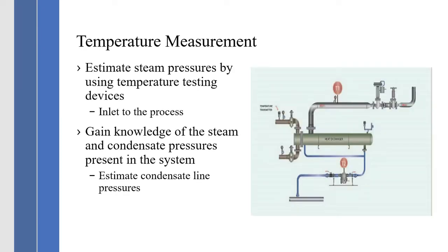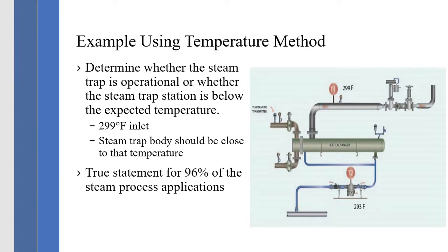Temperature measurement: estimate the steam pressure by using the temperature testing device at the inlet to the process. Up here at T1, we gain the knowledge of the steam going into the process. We also gain knowledge of the condensate pressures present in the system, down in here and here. Estimate the condensate line pressures, which I already talked about. So temperature gives me a couple of different, very critical pieces of information.